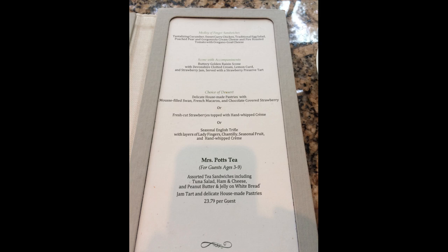So your second course is our scone. It's a buttery golden raisin scone, and it has a variety of accompaniments, including Devonshire clotted cream, lemon curd, and strawberry jam. We also serve this with a strawberry tart. And then finally, you have a choice of dessert. So we have three options for dessert.